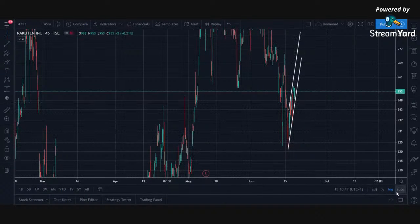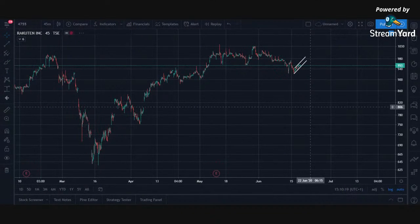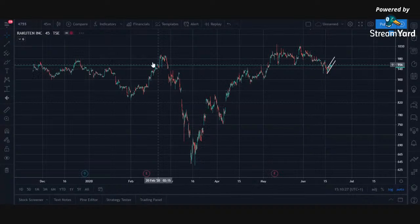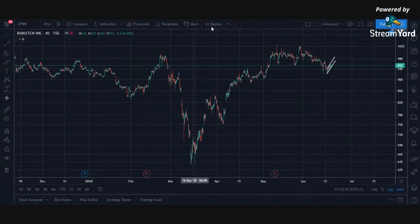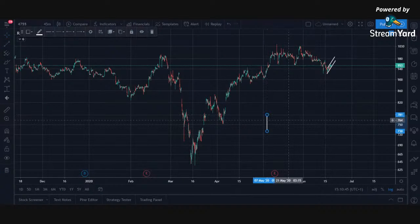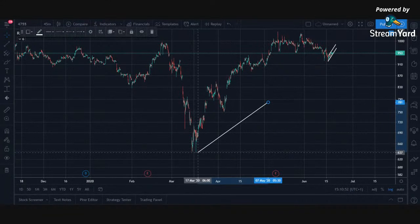So the 40-minute. So according to the 40-minute here, yeah, I guess that this was the crash. The stock is actually doing quite good, but I don't know, it looks like a reversal to me after seeing this on the 45-minute. So let me draw another trend line here.